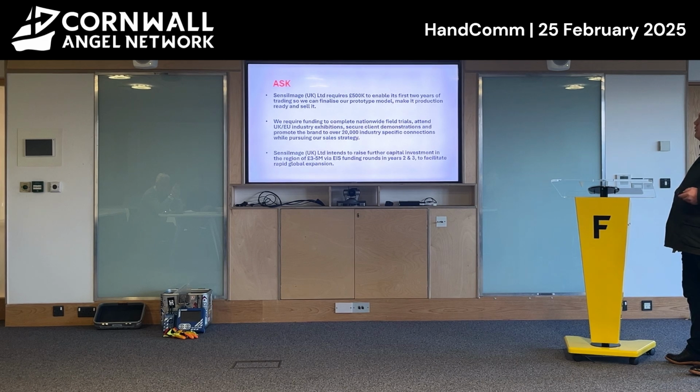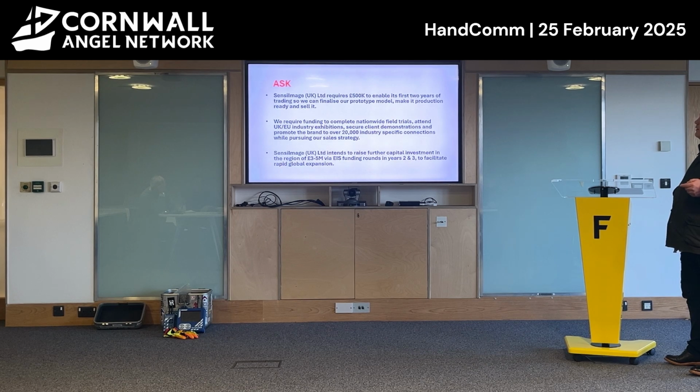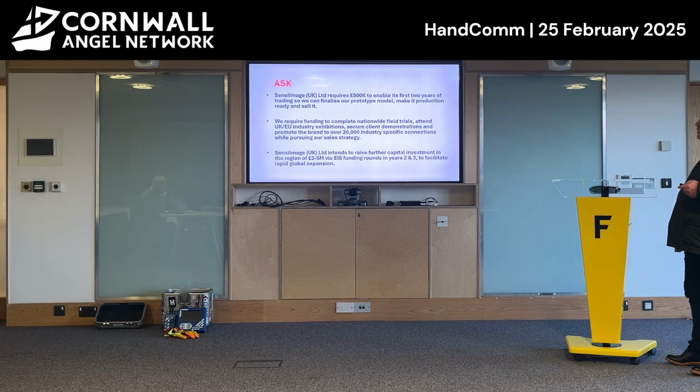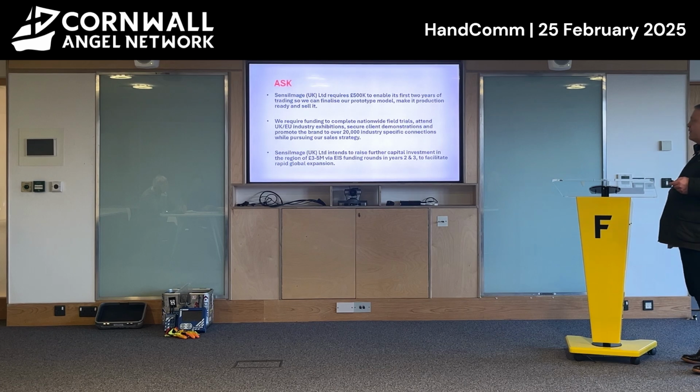So SensiImage UK Limited requires £500,000 to enable its first 2 years of trading, so we can finalise our prototype model, make it production ready and sell it. We require funding to complete nationwide field trials, attend UK and EU industry exhibitions, secure client demonstrations, and promote the brand to over 20,000 industry-specific connections while pursuing our sales strategy.